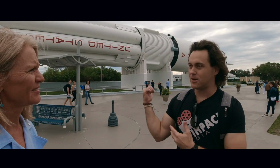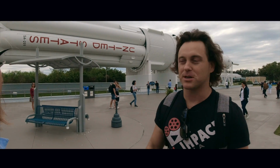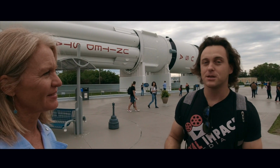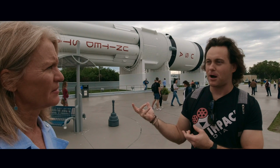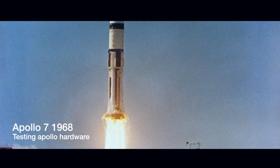Here in the rocket garden, the Saturn V, this is the biggest rocket in the rocket garden. You might be like, well, that must be what took us to the moon. And you'd be close. This rocket was actually used to test Apollo hardware in Earth orbit. But they couldn't get it all the way to the moon with this rocket. But they could get it into space to test it, make sure it worked.